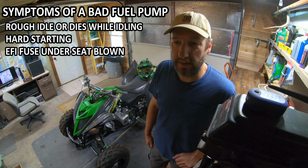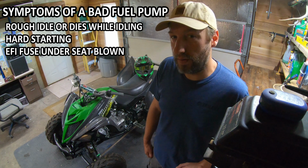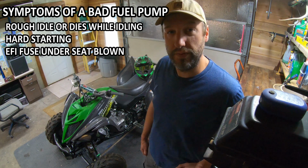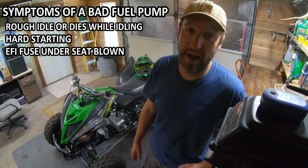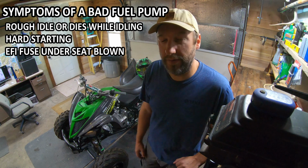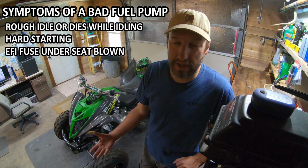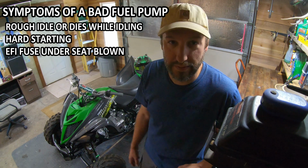When I looked it up and started doing some research, the fuse blowing could be from some sort of a short, or maybe the fuel pump's pulling too much power and it's blowing that fuse for the fuel pump. So I went ahead and ordered a new fuel pump, a little over $300 a pop. I ordered it from one of these Yamaha dealers, and it was actually on back order, but I didn't realize. I called in to check on it and they told me it was on back order for another couple of weeks at least.